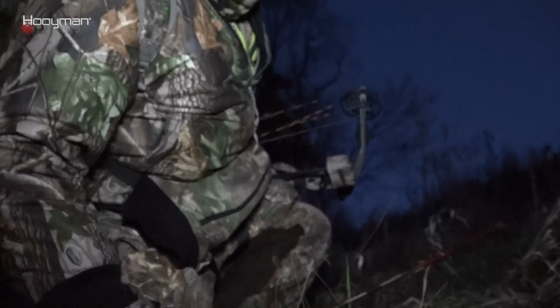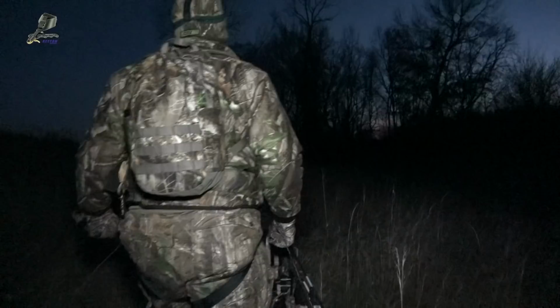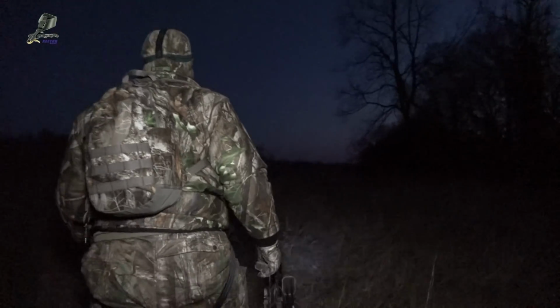Well, got pretty good penetration. Might have had him just a hair far back, but they didn't get a complete pass through. But the arrow fell out about 30 yards from where I shot him. We watched him run off over the hill. We're going to ease over the hill to see if we can find a good blood trail or not. And if we can't find him, then we'll probably back out and wait till tomorrow to try to recover him.